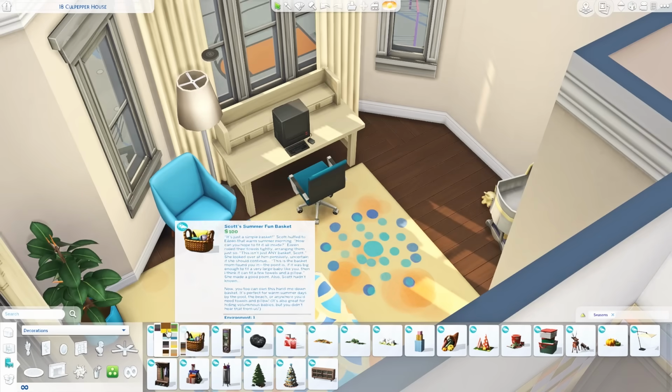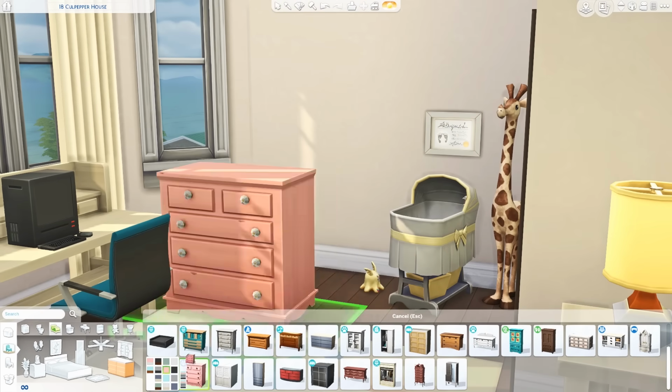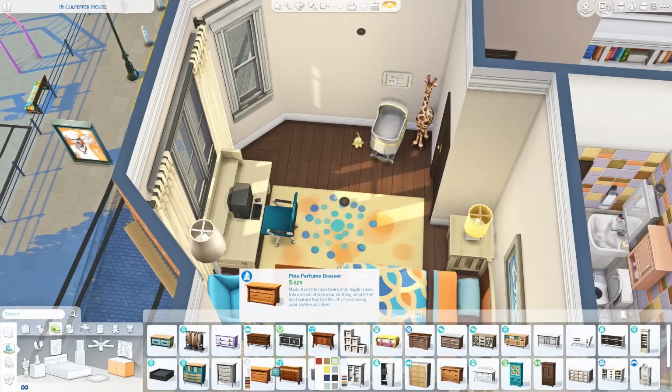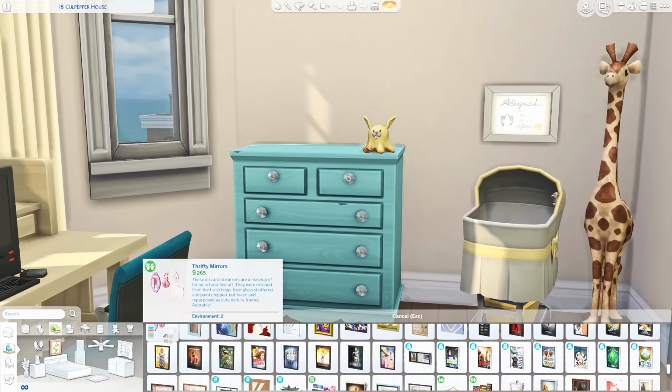Then I counted how many Sims would be able to live in here. It could have been 8 if you wanted to have 2 Sims sleeping in the master bedroom bed, the double bed in here, but I of course wanted to stick to the idea of the 7 kids, so I added an extra bassinet to be able to make that happen, but we'll see that later on.